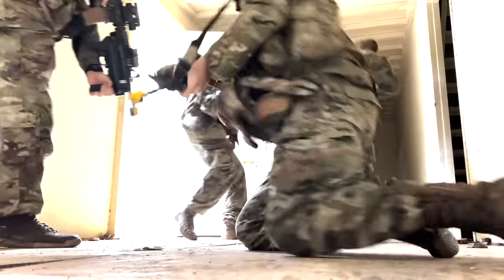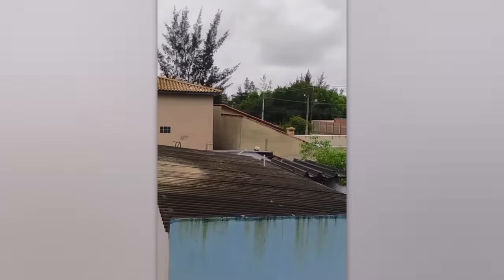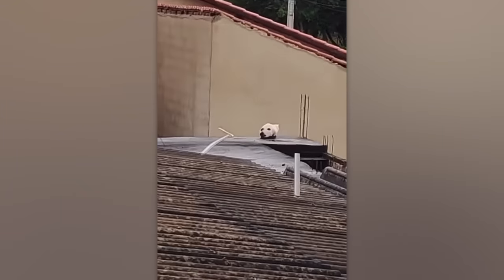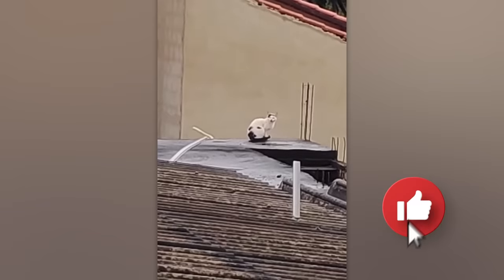Before handling real weapons, they should practice a bit more. Something to trick your brain. Hit like if you fell for it.